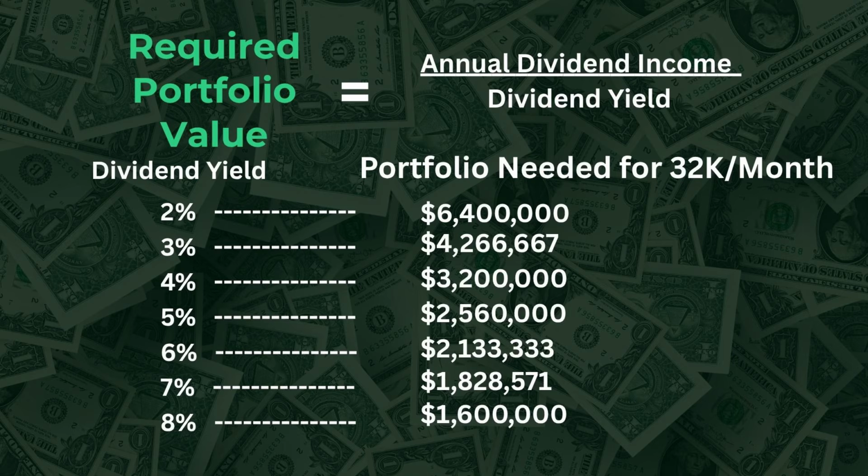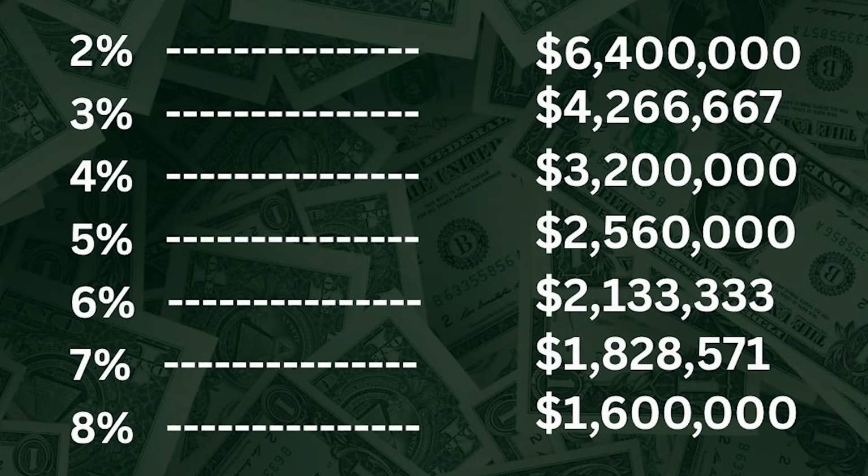If you wanted to be super safe, and let's say you were in your retirement era and you had a super safe dividend portfolio yielding about 2%, you would need to have $6.4 million in that portfolio to collect $32,000 in a single quarter. If you had a 4% dividend yield, you would still need a portfolio of about $3.2 million. And if one day you wake up and the full-blown risk switch goes off and you want to become a complete absolute degenerate and YOLO your entire portfolio into something like JEPI that yields about 8%, you would still need $1.6 million in JEPI to have this type of money.